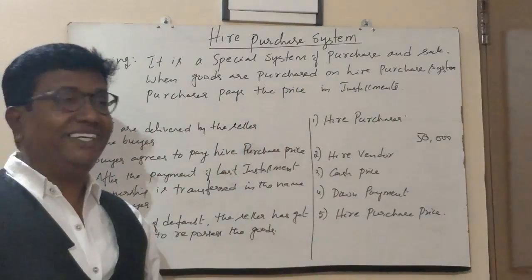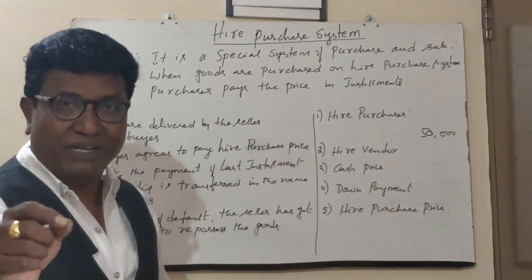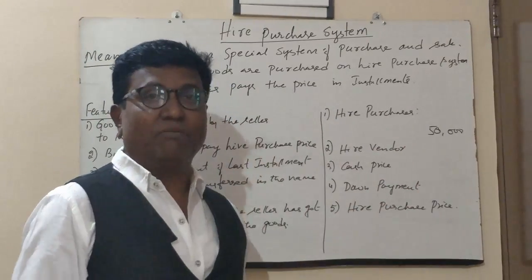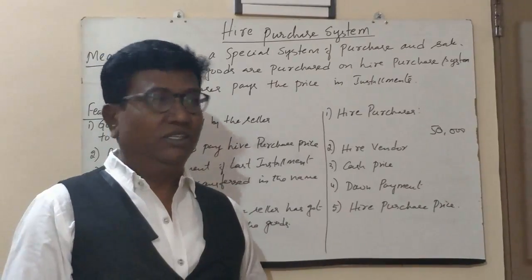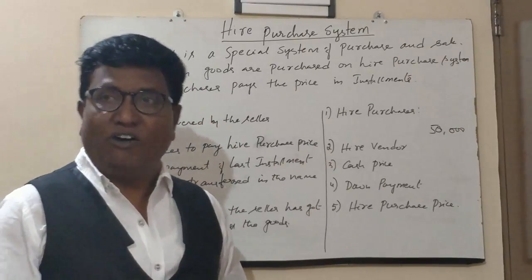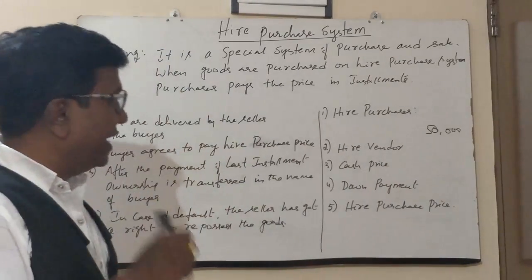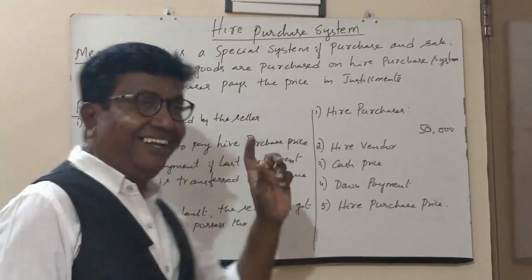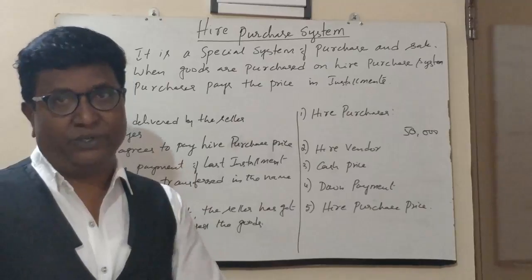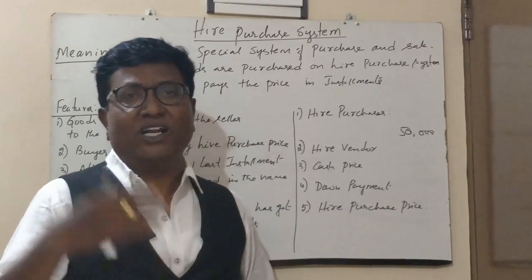When the goods are purchased on hire purchase system, the purchaser pays the price in installments. That means you are not paying the entire price at a time, you are paying in installments. You are paying an easy installment: monthly installment, quarterly installment, half yearly installment, or else an annual installment. But here is one condition: the seller will not give you the entire purchase price as credit. You may be asked for some amount of payment at the time of purchase or at the time of sale.